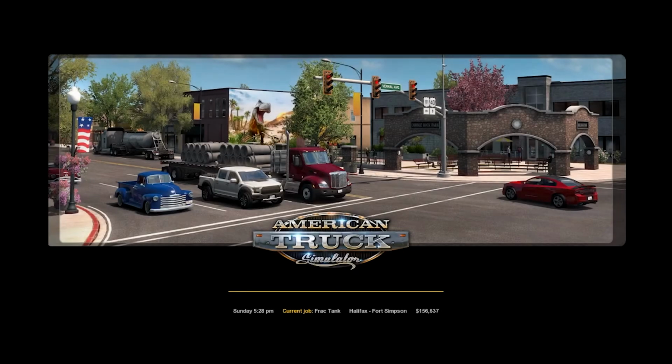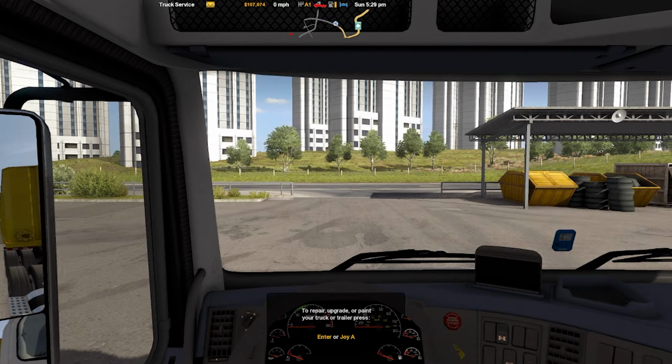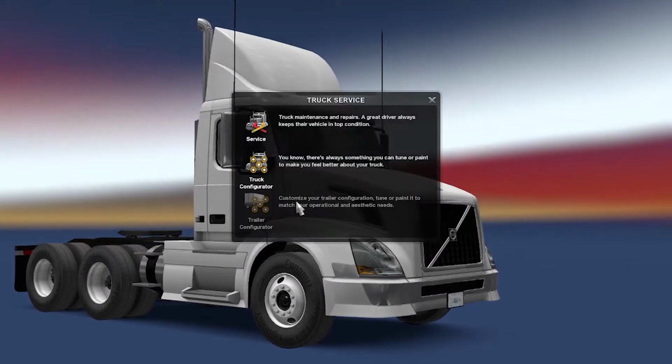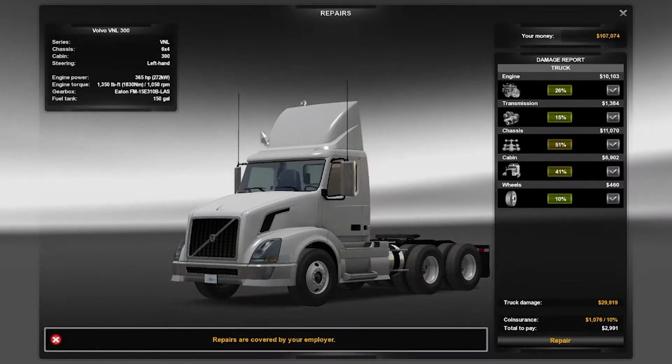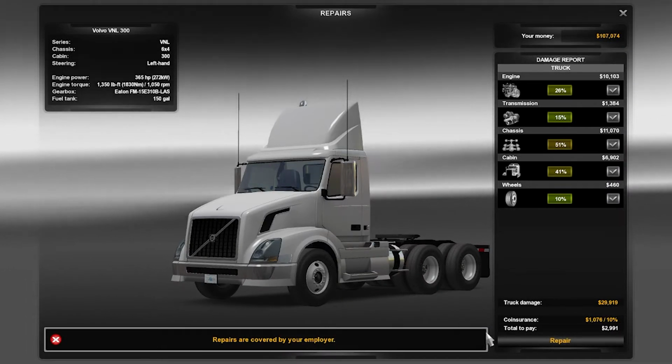The longest night of my life. So hopefully now it should load us in Montreal. Wow. The longest night of my life. Okay, we're going to repair the truck. $29,000 worth of damage.